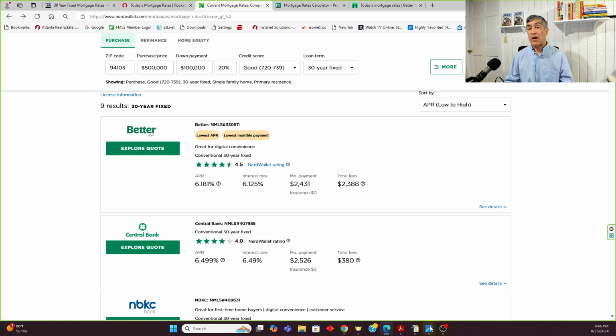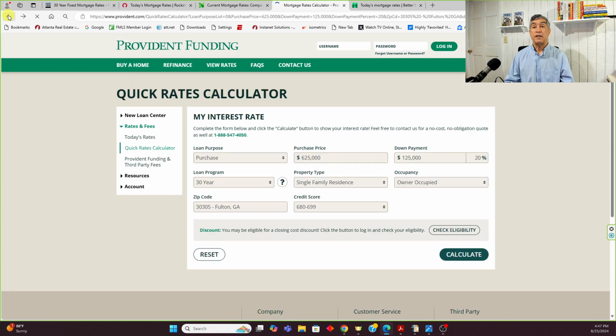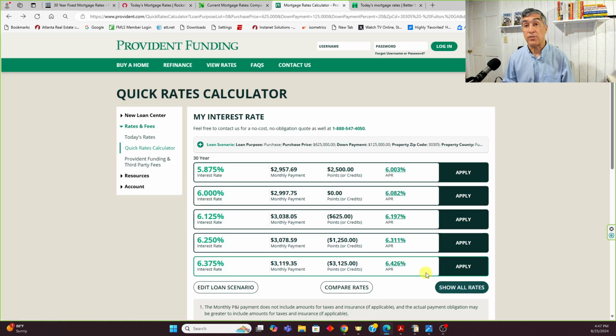So how does one go about shopping here? One thing I like is Provident Funding. Let me show you here. This is a real good site. I love their calculator. And here, as you can see, you can put in your credit score, 780 or above, or all these other different levels. And that's a big part in what interest rate you're going to get.